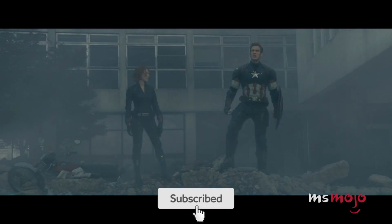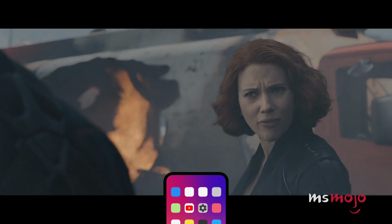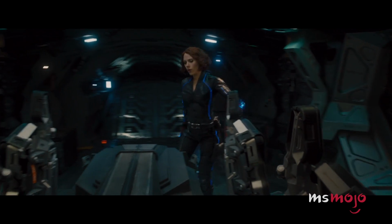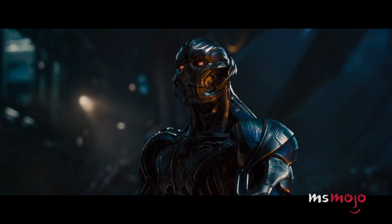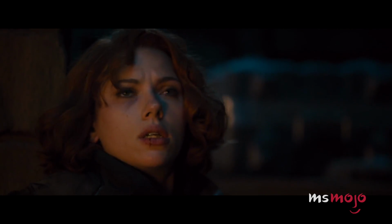Her bite, the electroshock bracelets on her wrists, caused the piping running along her new uniform to glow blue when she fights opponents. Thanks to this new feature, she stood out even in chaotic battle scenes. Black Widow radiated confidence and style with this version of her suit.